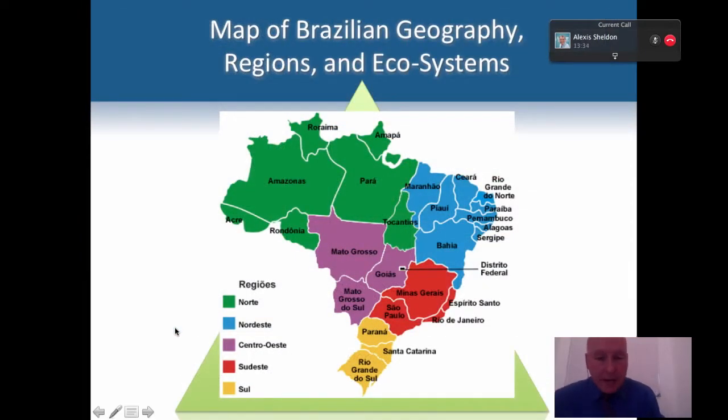All right, the first slide, this is a little bit of background that I'll use throughout the presentation. Basically, it's a map of Brazil's regions. There are 5 regions, and then there are some ecosystems that are important to those different regions. The first region that I want to discuss is the northern region, and that's basically where the Amazon is found. There are a lot of raw materials and commodities that come out of the Amazon. But just remember that that's in the northern part of Brazil.